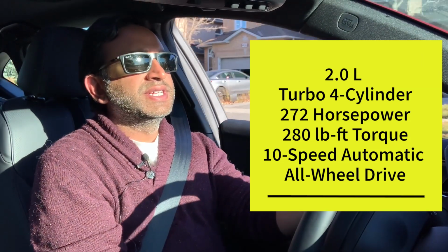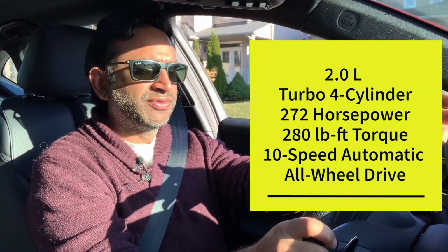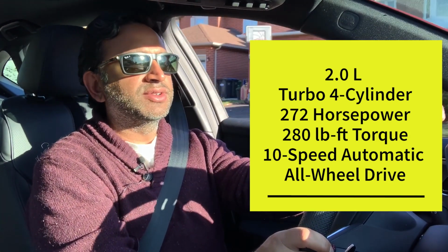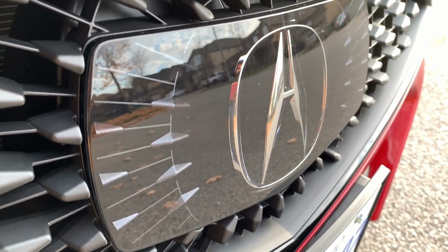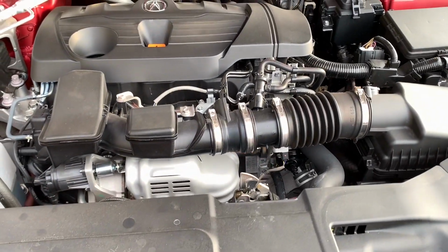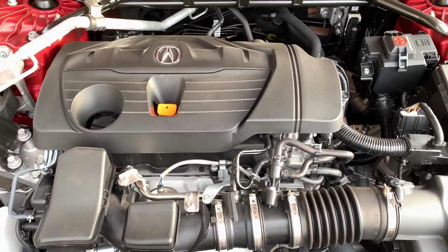Let's do the drive in the all-new 2021 Acura TLX. All four variants of the TLX get the same engine, and that is a 2.0-liter turbo four, giving you 272 horsepower and 280 pound-feet of torque. And all of that is run through Acura's 10-speed automatic transmission. I found no problems with the engine as far as pickup and driving dynamics go. It is a very precise and quick acceleration that you experience through the all-new TLX.